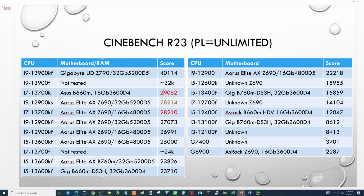Now, another run with the i5-13600KF and an Aorus Elite AX B760M motherboard with DDR5 RAM scored 23,826. Using a crappier motherboard like the Gigabyte B660M DS3H with DDR4 RAM, it scored 23,710. So not much of a difference there. But with these motherboards, there is about a $70 difference in price, $180 to $110.